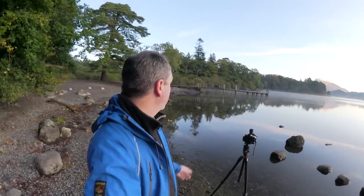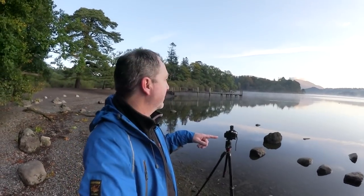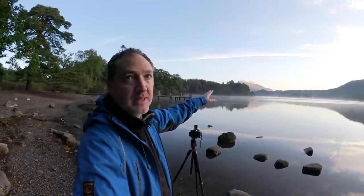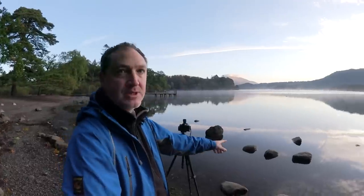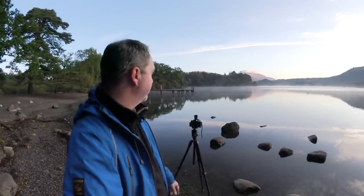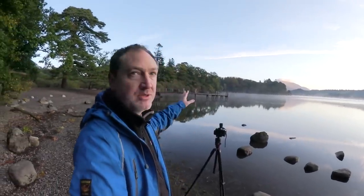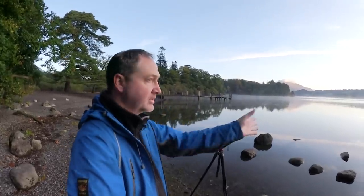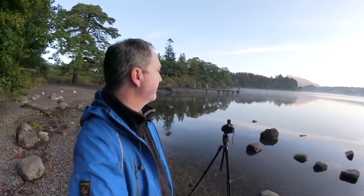Okay, I've moved over to the right hand side of the jetty now, looking north. I can just see the fells being lit up in the distance there, and I've got these nice rocks down here in the water which can be used as foreground. I'm just getting the jetty in the shot just on the left of my frame at the moment, but as I move around I might even lose it totally.